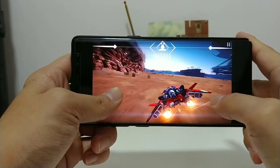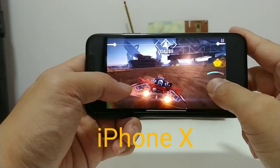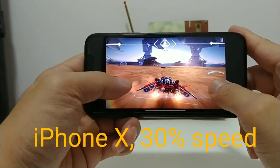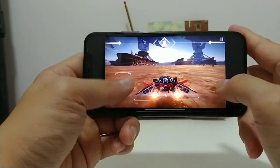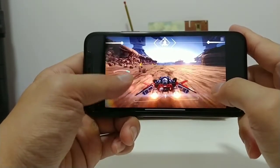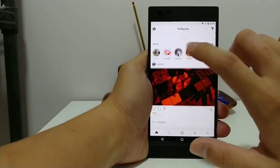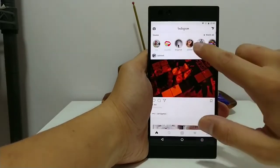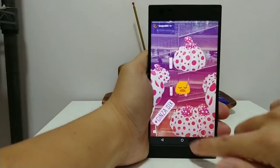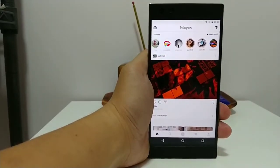The same thing happens on the iPhone 10. Play the same game, in real time it's okay, but then you slow down to 30% and it doesn't look as good as the Razer phone. So this is a big game changer if you care about gaming, or if you have really good eyesight and you notice these things. Even in Instagram, when I'm scrolling or backing out of a story, the way the story bounces back into this little slot just looks smoother than anything I've seen before. It's really crazy. So that's the first thing.